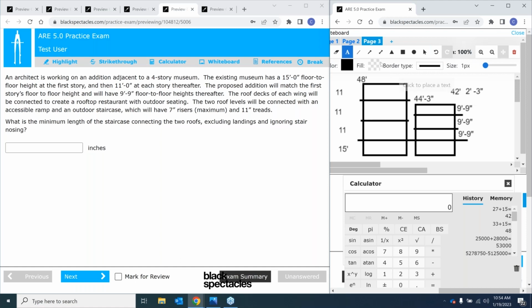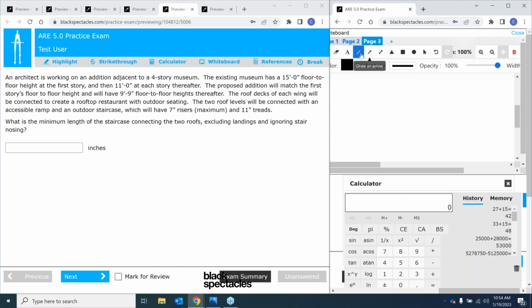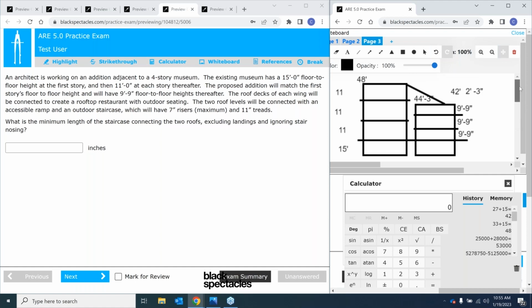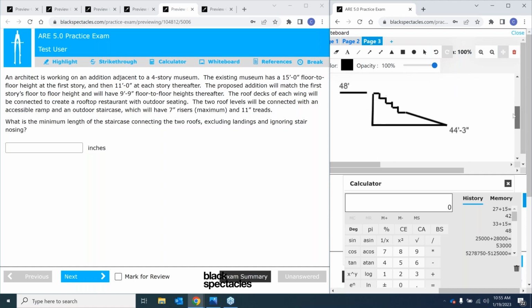Okay, now that we have the 2 rooftop heights, we need to figure out the distance between the 2. So I'm going to scroll down here. We're going to lose this diagram, but we've got 48 feet and 44 feet 3 inches, and I'm going to draw another diagram. We're going to have stairs coming down here. Because I can't draw stairs very well, I'm just going to ramp the rest of this, even though it will be stairs. Our top height is 48 feet, and our bottom height is 44 feet 3 inches. Let me scroll up to make sure that is correct. Yep, 44 foot 3 inches and 48. Perfect. Let's subtract those from each other.